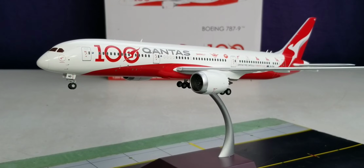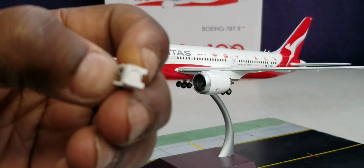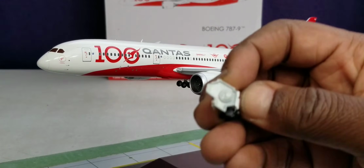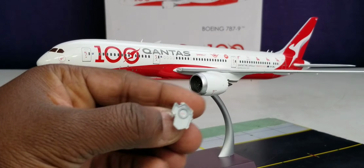Okay, before I take this model to stand, I got it in this position for a reason, and the reason is the magnetic gears that actually came with the model. So I'm gonna go ahead and take my model, let you see what I'm talking about. Let's start at the front nose gear. That's magnetic there. The outer bogey gear there, as well as the bogey gear there.